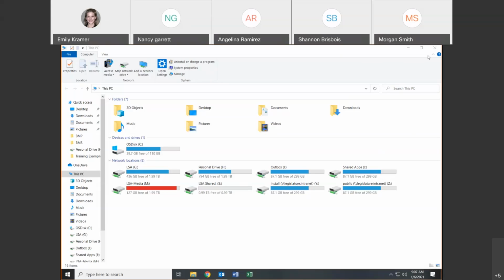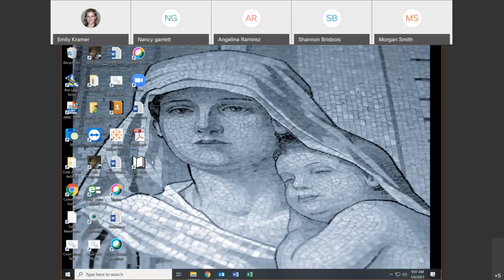The first thing I want to talk about is all of the different drives that you have access to. This is for your legislative laptop only, but obviously if you are signing in remotely to work for a legislator from home, you will need access to these drives as well. I know we have some legislators here, I have some clerks, so I'm just going to say if you're a clerk or a legislator for this.